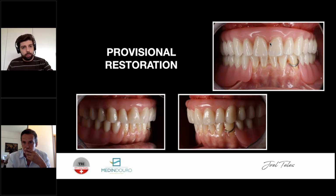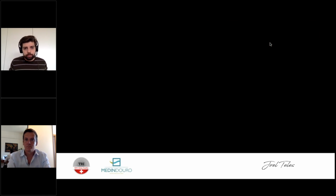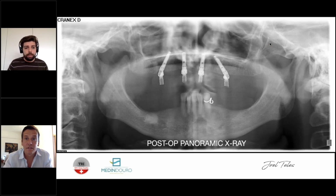So I went for a provisional restoration. This is the provisional restoration, and this is the immediate aesthetics. Immediately after surgery, the lady was looking like this after more than 30 years without supported teeth. This is the panoramic X-ray.